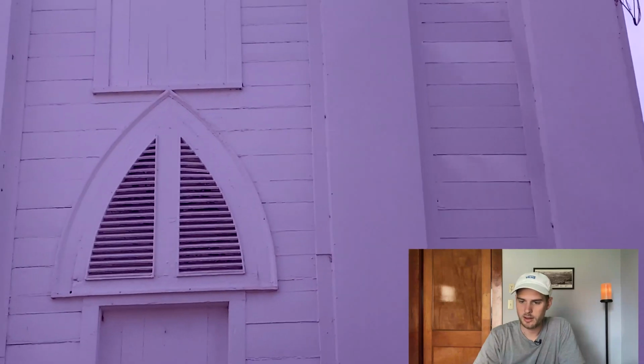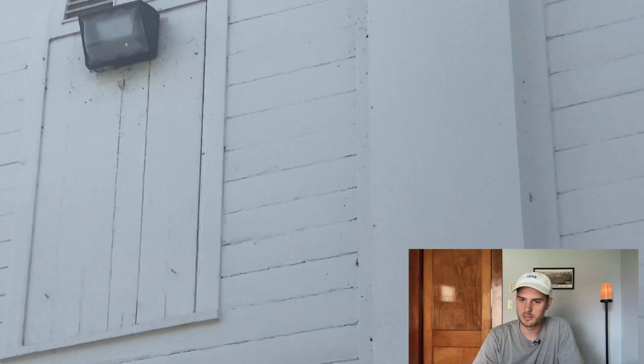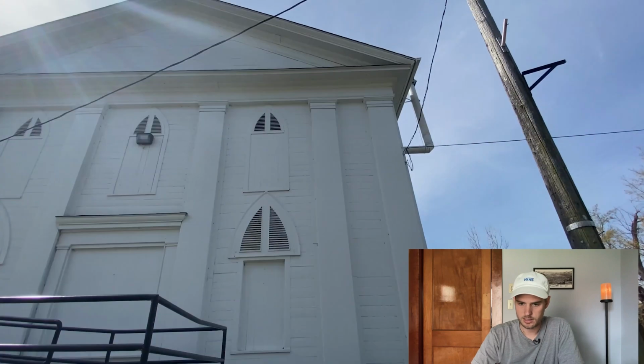The amount of paint on this, just the amount of white paint that's been slapped on this building. What great lengths they've gone to cover everything up. And if you look right here, like this square, I don't know, what was that? A much bigger window. This is probably just a huge window right here that they covered up. Just a massive, beautiful stained glass window.